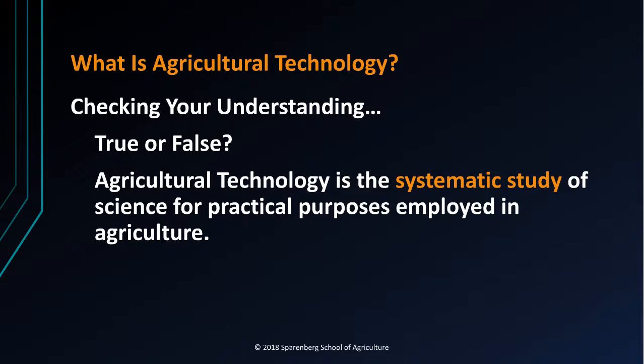Let's check your understanding. True or false? Agricultural technology is the systematic study of science for practical purposes employed in agriculture. The correct answer is false. Agricultural technology is the application. That's the key word, the application of science for practical purposes employed in agriculture.